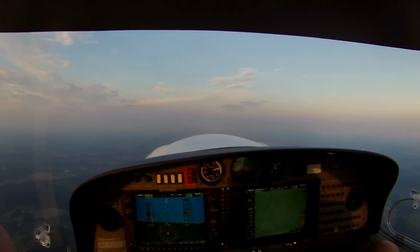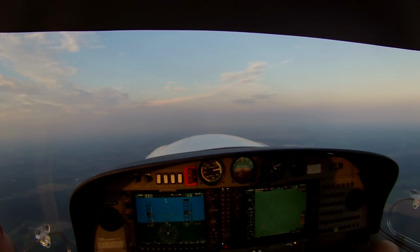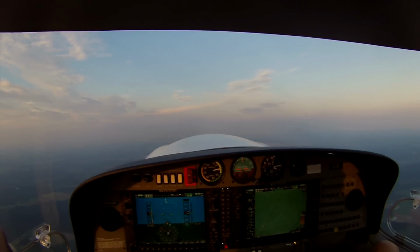Over there's the Pamlico. See that water out there? Out by Little Washington.